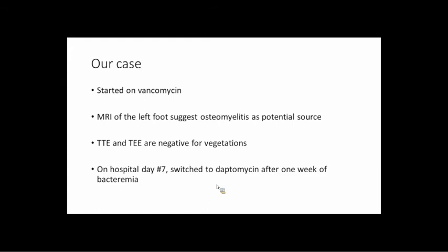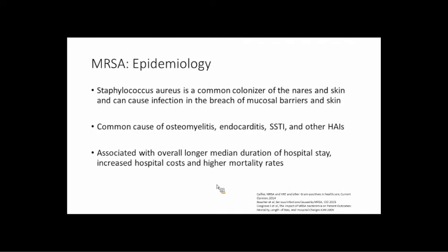So let's talk a little bit about the epidemiology. Staph aureus is a common colonizer of the nares and skin, and it typically causes infection when there's a breach of mucosal barriers or skin. So that's why a lot of times we'll see line infections, for example. It's a common cause of osteomyelitis, endocarditis, skin and soft tissue infection, and other hospital onset infections. And when compared to MSSA, it's associated with overall longer median duration of hospital stay, increased hospital costs, and higher mortality rates.